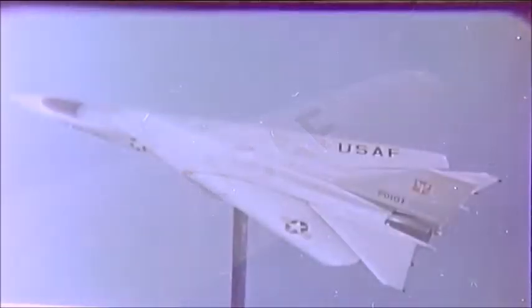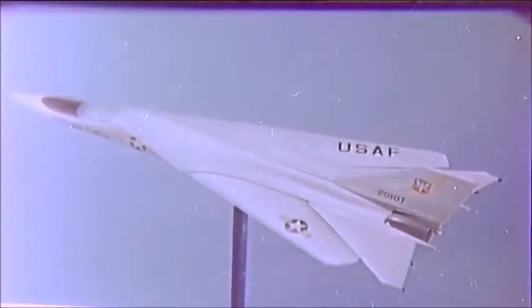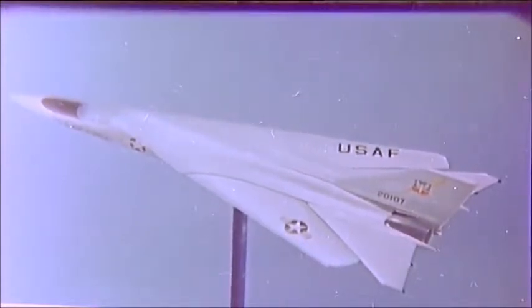Perhaps the most important feature of the F-111 is its variable wing design. In its extended position, it permits low-speed, short-distance takeoff and landing, and long loiter time. High lift is achieved by the use of slat and flap extensions. With the wings folded back, a near optimum configuration for high-speed, low-drag, supersonic flight is produced.